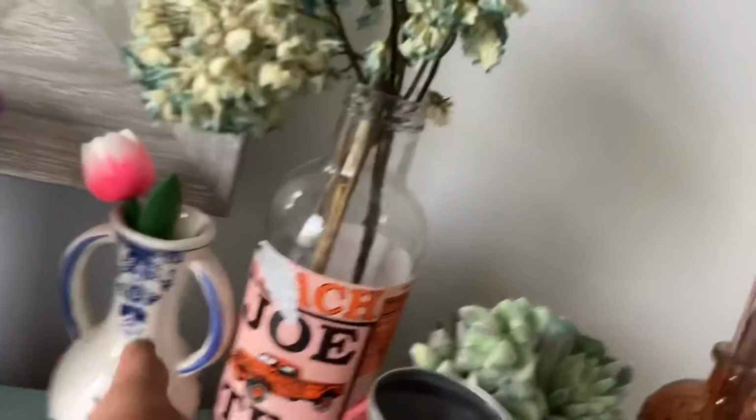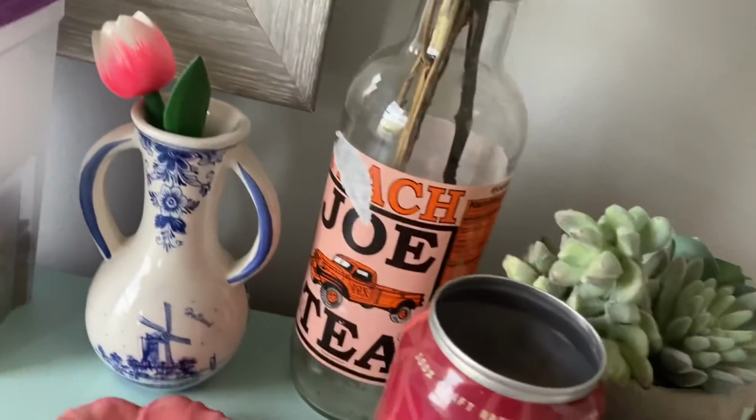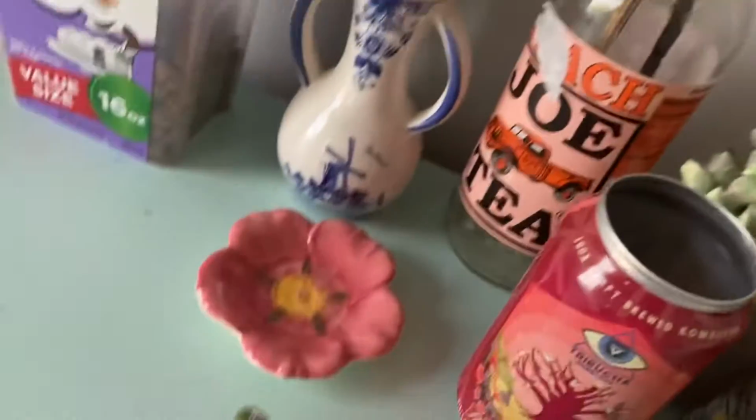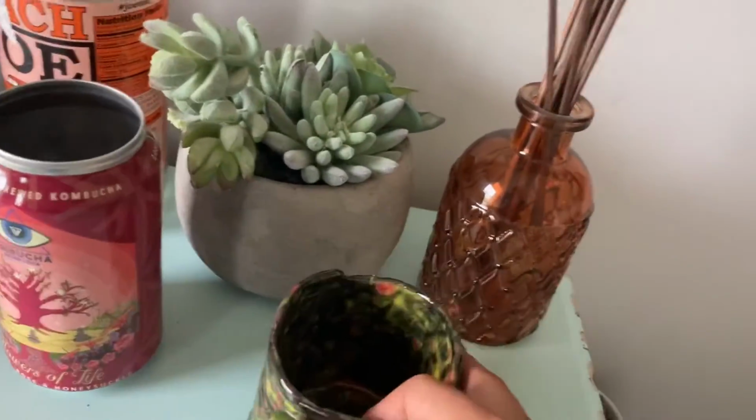The dogs in my room, so for good guys if I say that. And this, I think, I got from Maine or Nepal or Spain. I don't know, my dad brought it back to me. And this is probably from HomeGoods. And I just have some dried flowers because they're pretty. This I made in school.